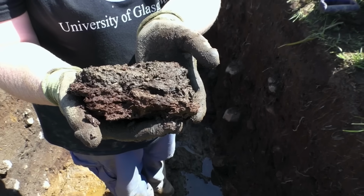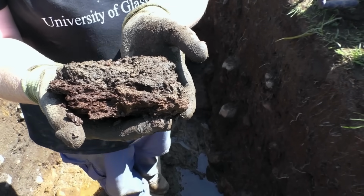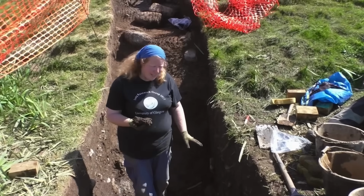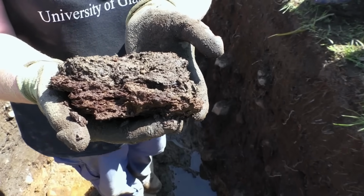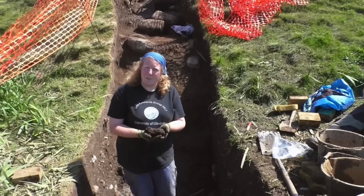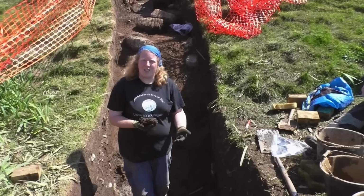And Kathy soon finds some organic matter she can use to date the vallum. At the very base of the ditch, we've come across a nice reddish peaty layer, and we're able to see remnants of straw, or maybe even silver birch twigs, so I suspect it's a deliberate deposit. So hopefully, if we're able to date this material, we'll be able to date something that happened fairly soon after the ditch was cut.